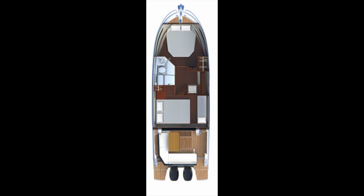Below decks, she has 2 enclosed staterooms. Additionally, she has a single head with a separate stall shower. This arrangement makes it quite comfortable for long weekends and extended cruising trips.